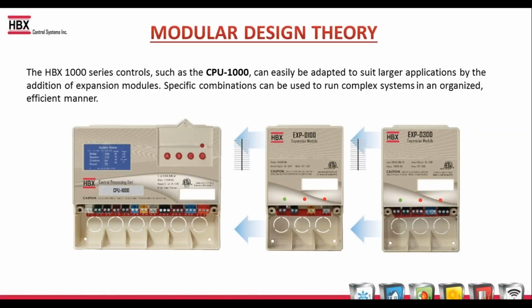So, modular design theory. The biggest principle behind our controls is that we do have that modular expandability. What that allows us to do is take small units and make them into larger units. Our main unit here for our boiler controls is our CPU1000, and the control by itself can house up to 2 stages. But if you wanted to expand your boiler capabilities or your heat pump capabilities depending on your application, or if you wanted to do zoning with certain zones throughout your house, you would just use an expansion module such as our EXP100 and our EXP300, as well as our Zone 500 controller.